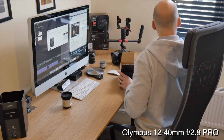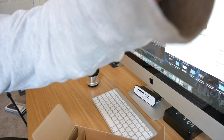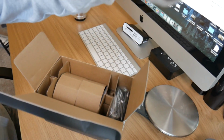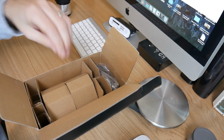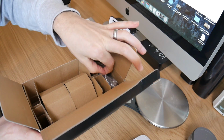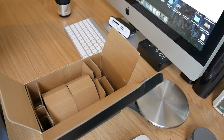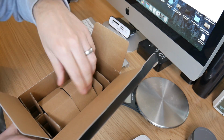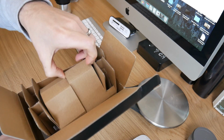Let's switch over to this cam, see if we can get a closer in the box kind of shot. We'll do a couple of weighing tests in a minute as well. So what have we got at the front? I'm guessing this is the lens. No, it's the lens bag. I'll never use that.